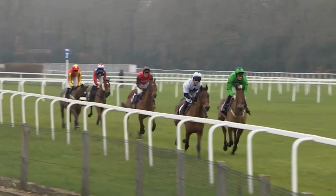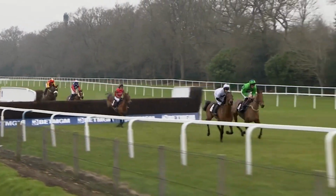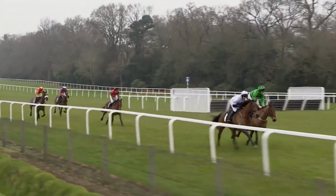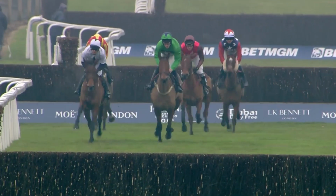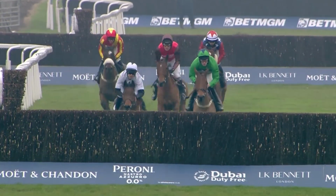Fence number 5 coming up next. Rockin' a Storm, Unanswered Prayers jump it pretty much together. 5 lengths ahead of Indoor. He races in third. He in turn is clear of Ansam and Kitty's Light. Another plain obstacle. It's the first pair again. Took each other on. And racing clear from the third as they come towards their next open ditch in their journey.